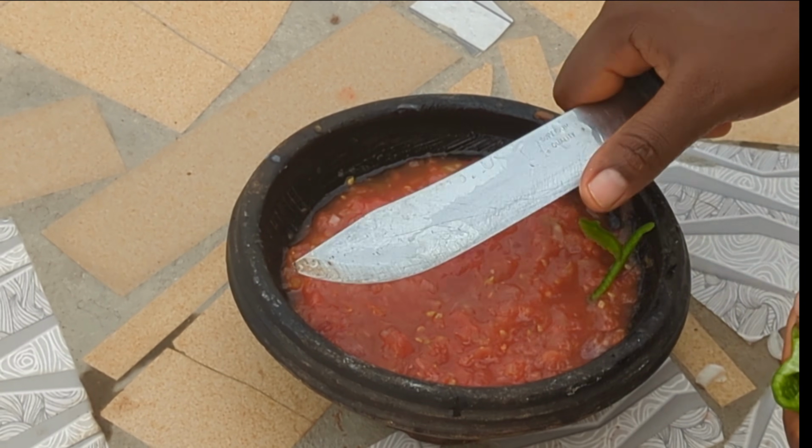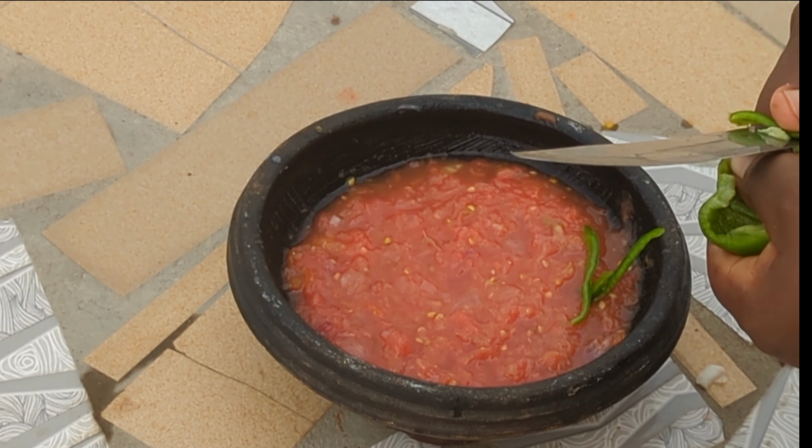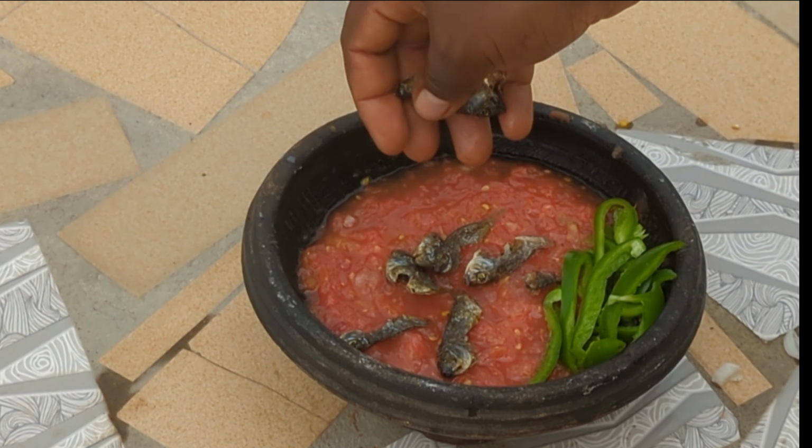In my green pepper. So this is our fried fish right here.